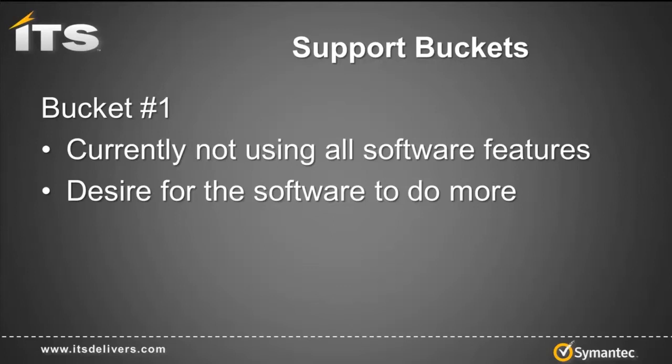We had one customer where we assisted in implementing Client Management Suite, and during that we primarily focused on imaging. At that time, imaging was the primary concern, and that was really all the time we had. A few months down the road, that customer came to us and said, hey, we need help with patching, but we're not sure how Client Management Suite can help with that. Can you help us? In that case, the customer had purchased a support contract from ITS, and we were able to help them throughout that entire process. But that's just one example.